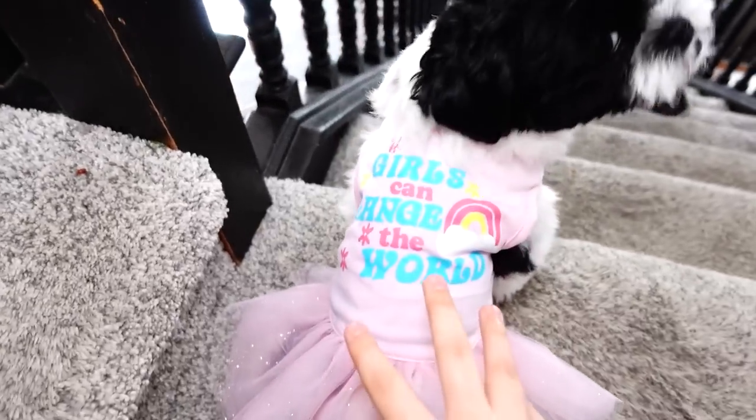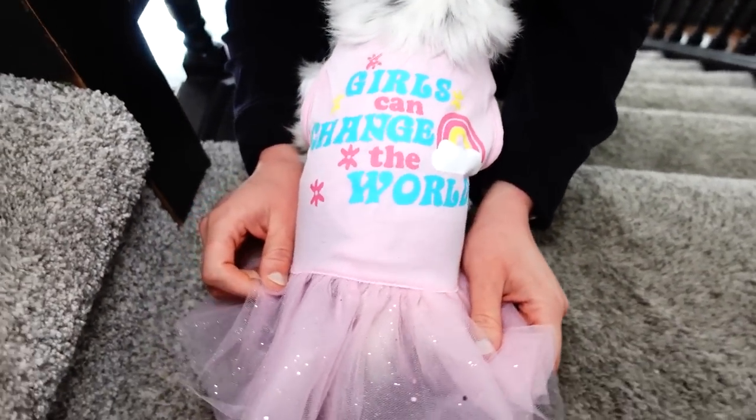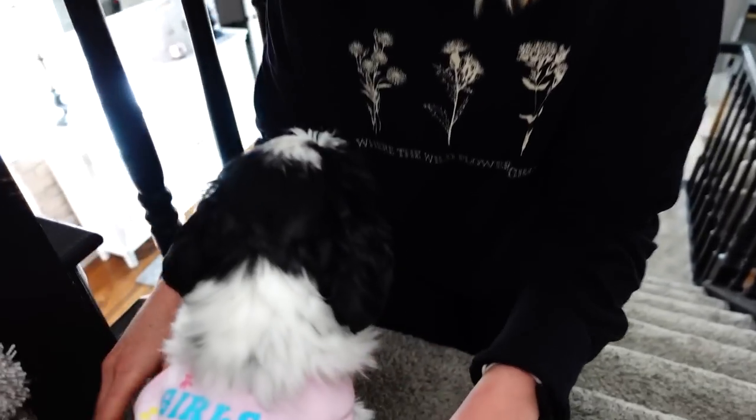Look at her cute dress. I love her outfit. Look at this. Girls can change the world. Which is facts. They can. Facts. We need to get her shades.